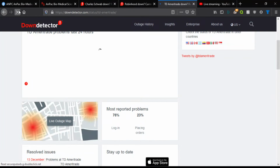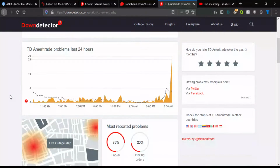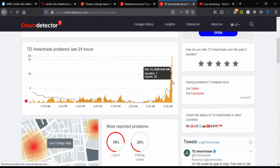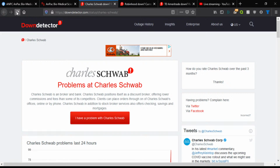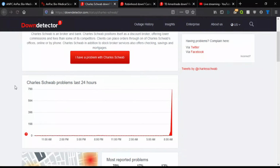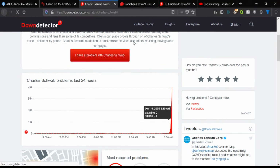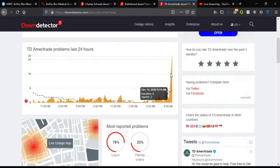Okay, just a little bit more. 23% are reporting placing orders is a problem. TD, Charles Schwab. We want to see this spike go down where placing orders is not a problem anymore. Wow, Charles Schwab is way up there. 790 reports there. Okay, so TD had about 26. So let's go ahead and go back over to the main motherboard and do some more testing.